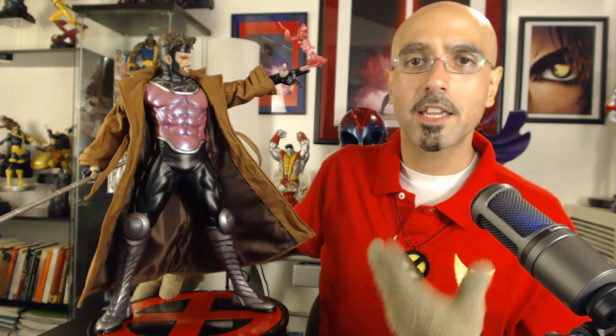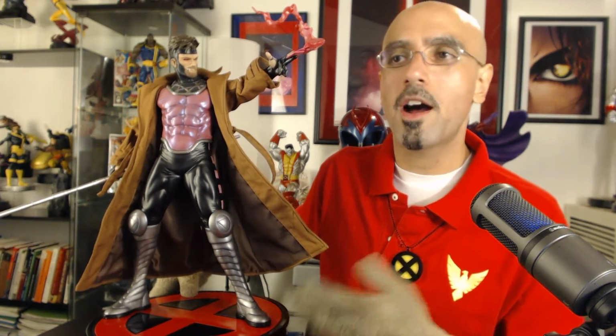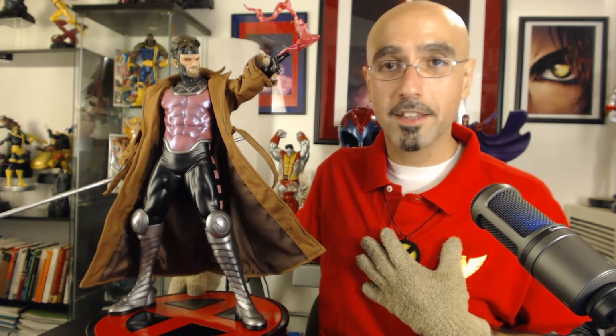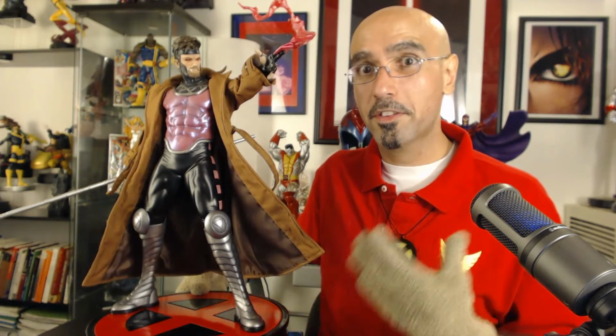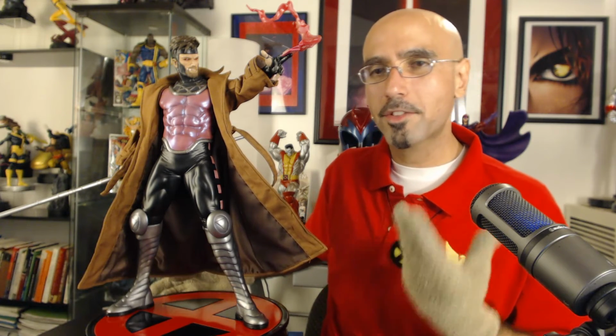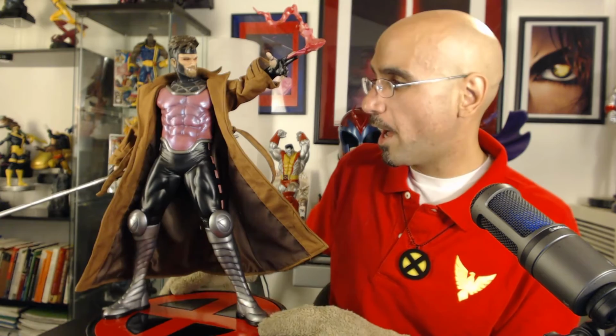Gambit himself, I'm sure. Well, obviously, I don't know, some people hate Gambit. Some people love Gambit. Obviously, I love Gambit. Gambit's a great character. This is a great statue of Gambit. There's people that hate him, and I think even they couldn't help but acknowledge how cool this statue is. So, I don't know, I can't say enough good things about it, so I'm not going to go on and on forever. That pretty much covers everything I wanted to talk about in regards to this beautiful piece.